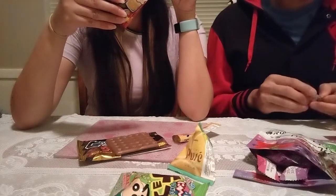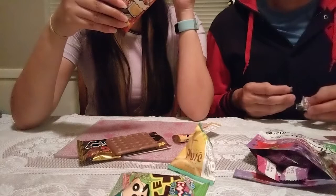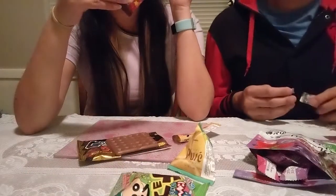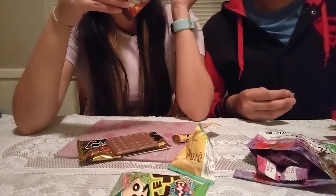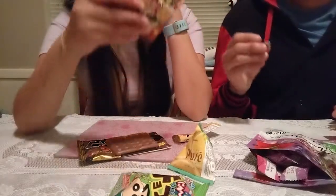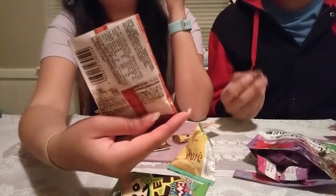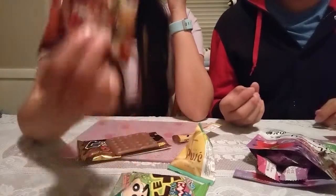What does it say? It may contain crustaceans, shellfish. Well, don't eat this if you're allergic to shellfish. Just don't eat it at all. It's not good. Peanuts, that's fine. If you can't eat peanuts though, don't eat this. I like the smell of this. I'm glad they put the English stuff on here in case you have allergies.